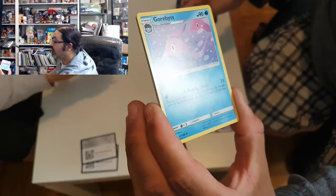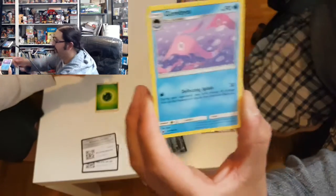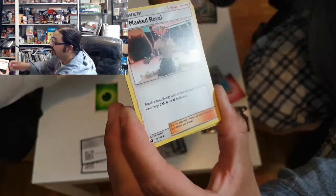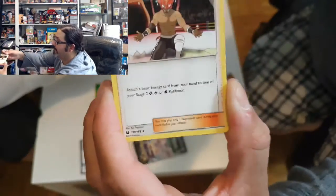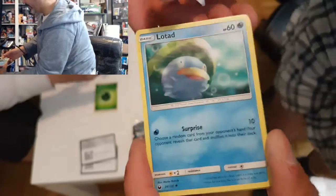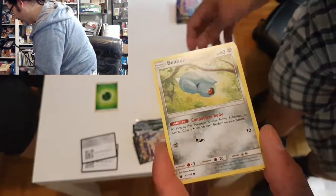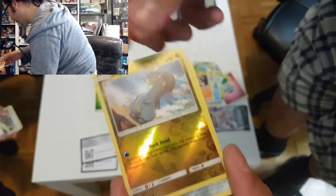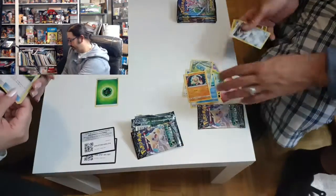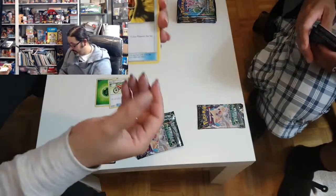Okay, we got Goribis. We got Sableye. The Masked Royale, right? Skitty. Cedar. Okay, this is hard from this view right here. Lotad. Beldum. Baltoy. Reverse Holo Baggin. And a Kartana rare, non-holo. Go ahead. Okay, Acrobike.